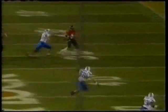Stacy Mitchell with a catch, and the field judge says... I think it was Hutchins that time pushed him out of bounds. Now, remember, the rule is different in college. When you push him out of bounds, he does not come into the field. He is out of bounds, and it's incomplete.